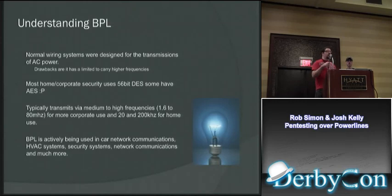Another thing is that a lot of this technology came out at the same time access points came out. So we're used to having WEP on the access point, and a lot of these things have 56-bit DES keys on there to try to secure them.